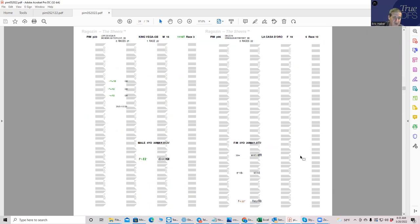Then La Casa d'Oro, it's lightly raced. It ran a 10. It might bounce. So it's not like a lock or anything like that. But again, if it's not the favorite, I would definitely use it to beat that favorite.